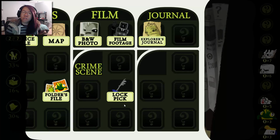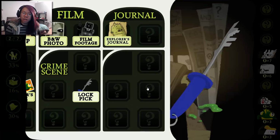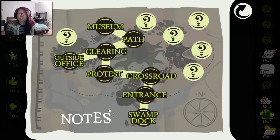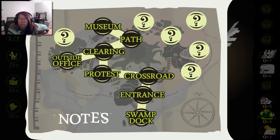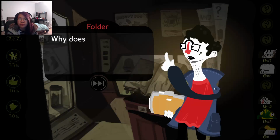Oh, it's our first time presenting a clue. I guess... Where did you find this again? Clearing outside office. Path clearing. I found a lockpick at the scene of the crime. Oh, apparently you did. Why does this concern me?